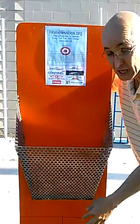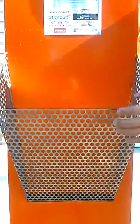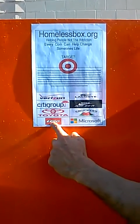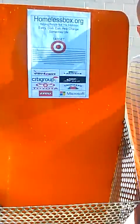On the bottom, you'll see other squares along here, which is more advertisement space. Now, each box will have 25 ads. So with these ads, you will see the picture here. We have Nike, Microsoft, Legos, Toyota, Citigroup. They're all here. Then you have this, which is the mesh, then the ad. So come around the front.